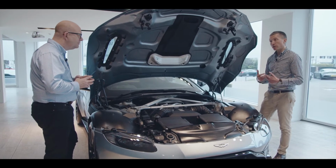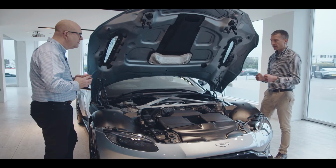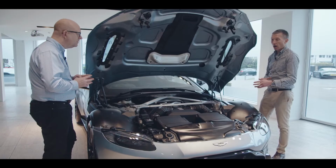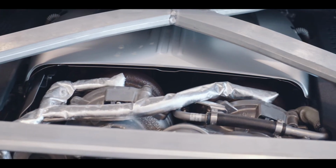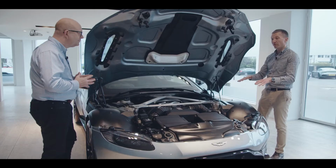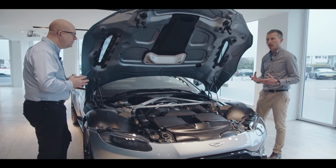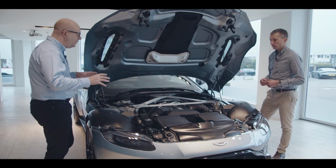And the effect that has is, when you drive the car, you can really feel, this sounds like a cliche, but you can feel it pivoting around the middle of the car. It just makes it feel so dynamic. And again, you can feel the weight is just so low. It's amazing the effect that has on the drive of the car. And I think that's inherent throughout our range.